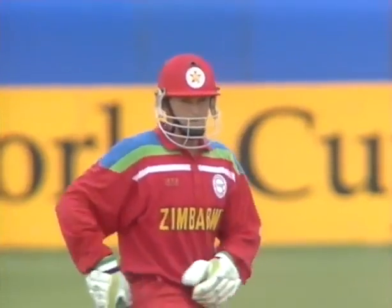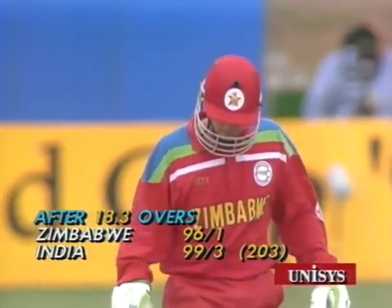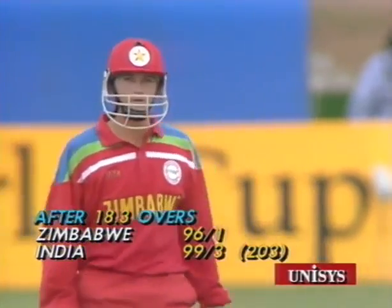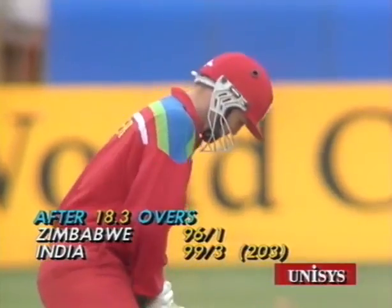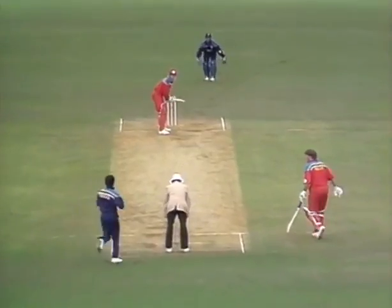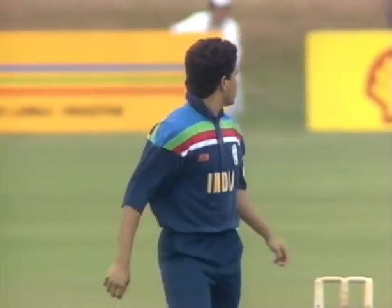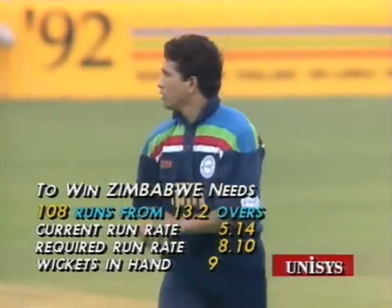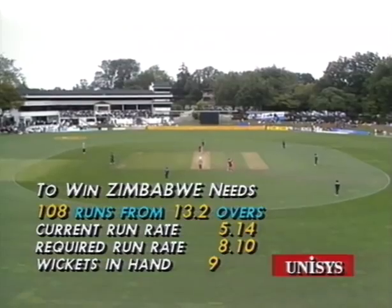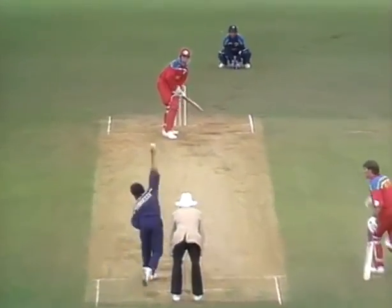Oh, good ball. Beats the outside edge of Andy Flower's bat. So Zimbabwe now needing 8 and over, so it's slipping further and further away. But look, at the same stage, interestingly, after 18 overs and 3 balls, Zimbabwe 96 for 1, India 99 for 3. Well, just goes to show, doesn't it? But Tendulkar got that message, didn't he, with the gloves that came out, and all of a sudden he changed tack altogether, and bingo, the ball was hit to all corners of Trustbank Park. And of course, he's good enough to change the emphasis of his batting. He went up 2 or 3 gears. So one wonders if the Zimbabweans can do likewise.